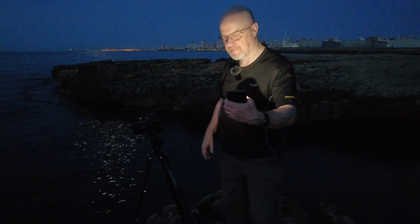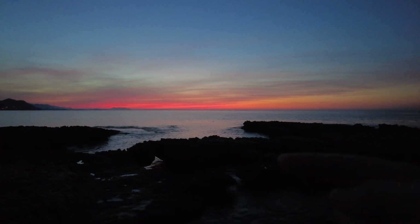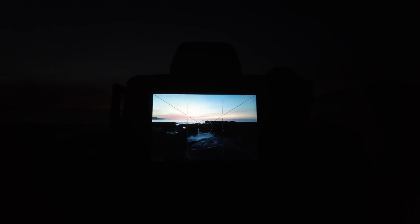Now I've set my tripod height so that this rocky bit sticking out here is fairly high up towards the horizon, but still with enough of a gap that you can see the sea between it and the horizon.